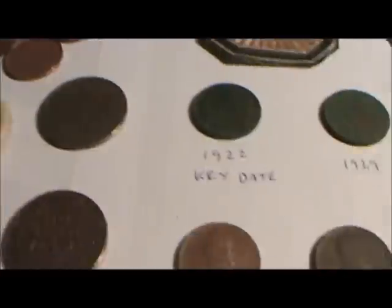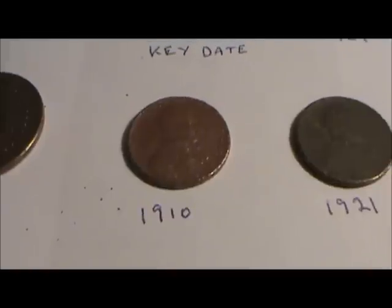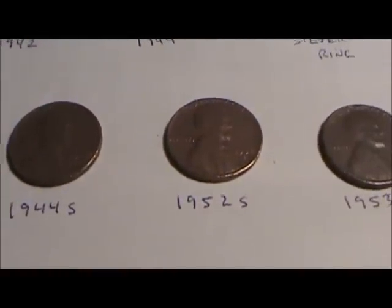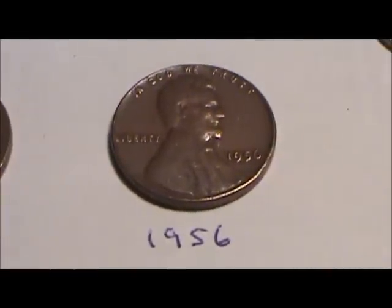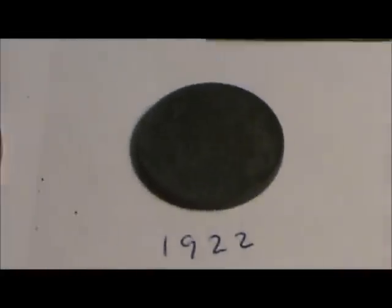Okay, what I'm going to go to is this section here. These are all my wheats. I found 1910, 1921, a 45S, 44S, 52S wheat. Let me get a little closer. 53S wheat, a 56.